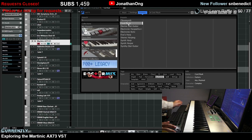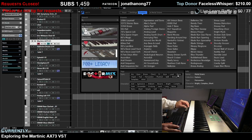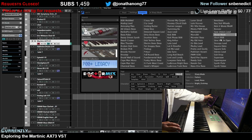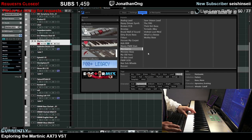Does it have a cowbell? I don't know. I didn't see a cowbell. You could probably make one, to be honest. Is that close? Okay. I'm kind of wanting to do something I can play like an arpeggiator. Yeah, aggressive probably needs to have two G's, but.